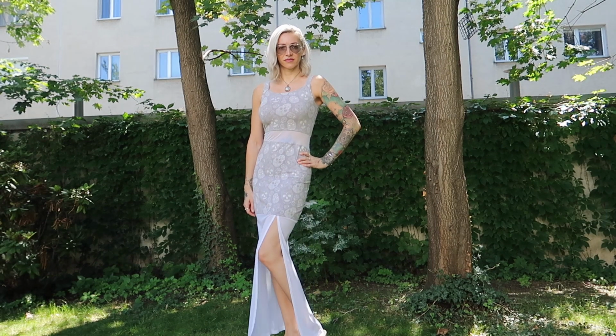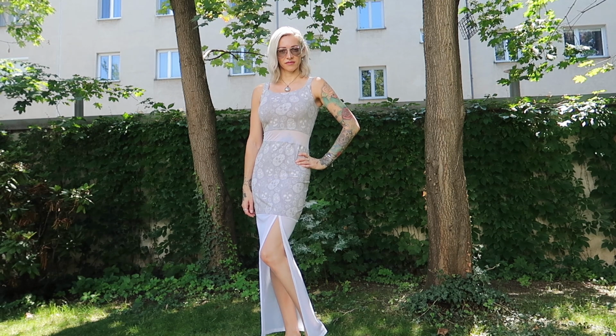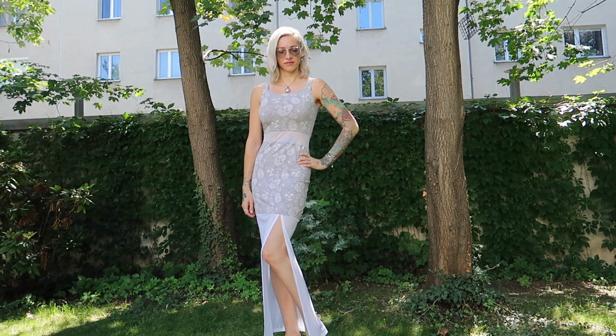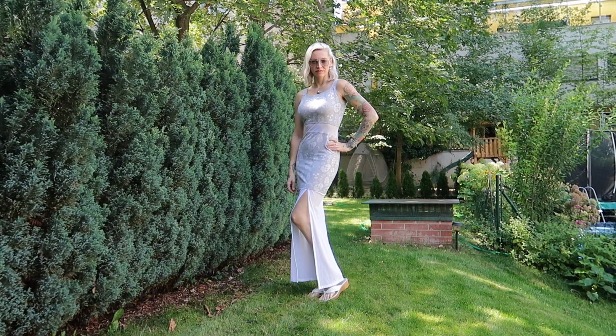This Maxi Dress has basically the same effect on me. Whenever I'm wearing it, I feel sassy. I personally love the subtle sugar skull print that you would notice immediately and the combination of jersey with the mesh material.